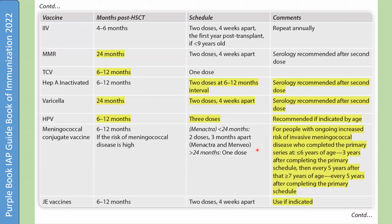5 years. Up to 5 years for the pneumococcal vaccine. What about the Hib vaccine, Haemophilus influenzae? Also 5 years? Just check up and tell me. 5 years, okay. But remember that when you give it to a post-transplant patient, even if the patient is 8 or 9 years old, you will still give the pneumococcal vaccine. These are very important points which you should know.